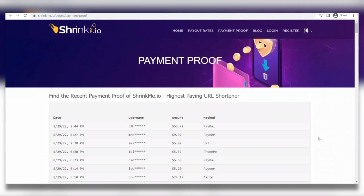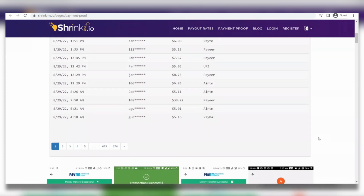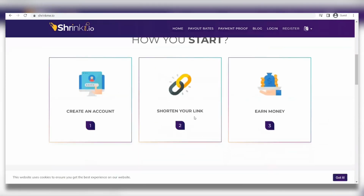There are a lot of options that you can choose from, like bank transfer, PayPal, Skrill, Payoneer, Bitcoin, Paytm, and a lot more. And to start making money, you're going to have to follow these 3 simple steps. First, you're going to create a free account. Second, you're going to shorten a URL link and share that link with everyone online. Don't worry, I'm going to show you how you're going to achieve that exactly. And third, after properly figuring out the method and really knowing how to do it, you're going to be able to start making hundreds of dollars in complete passive income in just a matter of minutes.